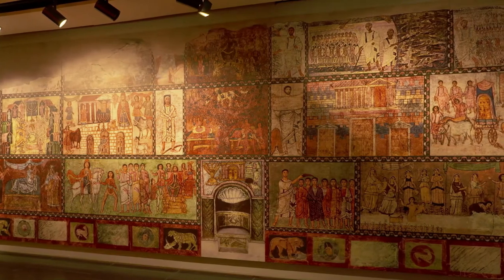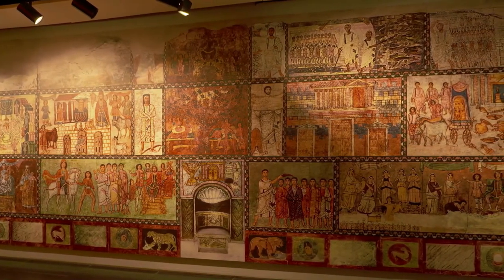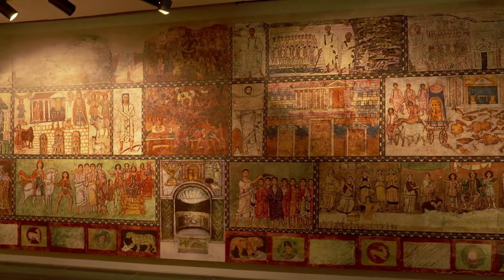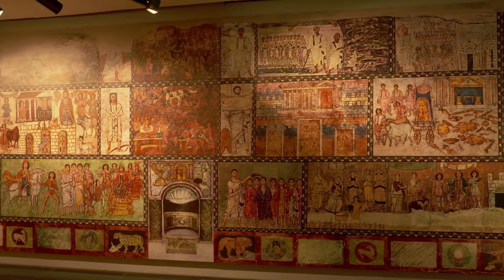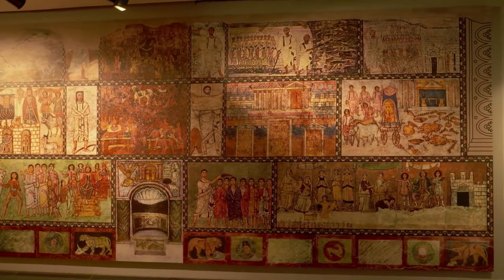Dura Europos is a 2nd century synagogue located in what is today the borderline between Syria and Iraq. Back then it was the borderline between the major empires of the time, the Roman Hellenistic Empire to the west and the Persian Empire to the east.